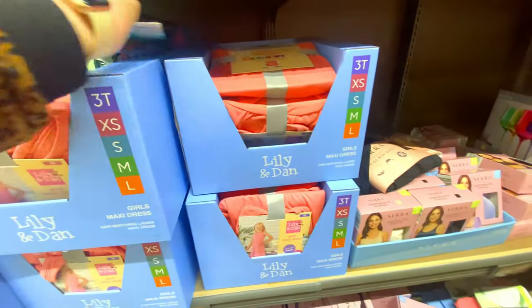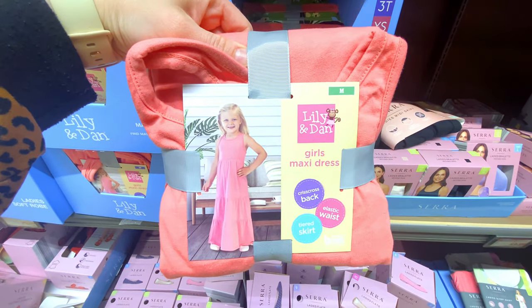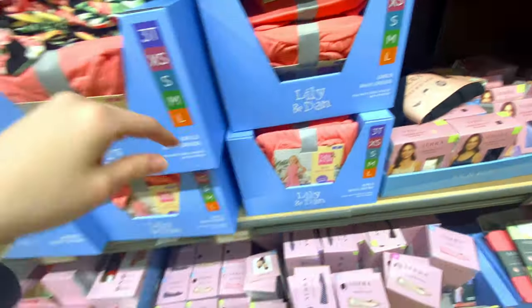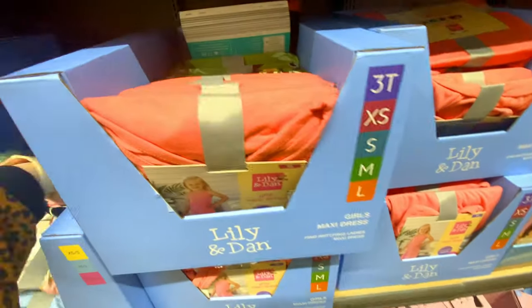Okay, you guys, oh my goodness, they also have matching dresses for the girls. Okay, this is a must have. I'm pretty sure I want to get this. Get me and my daughter matching dresses. Yes. They have this just kind of out in the randomness.